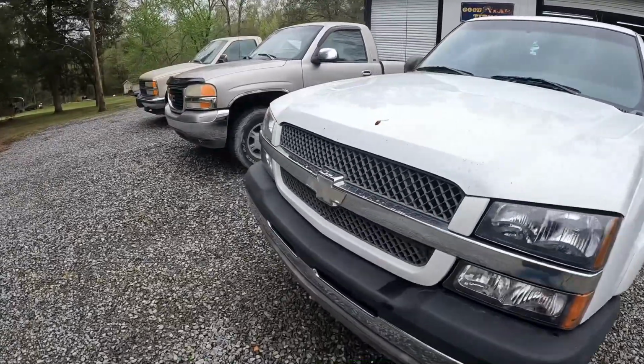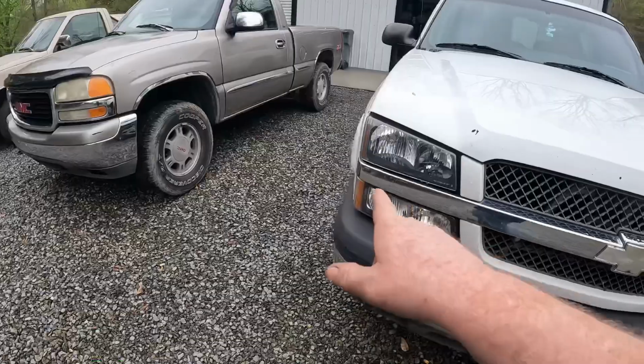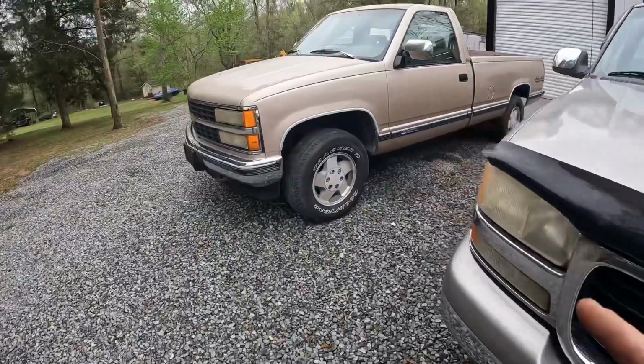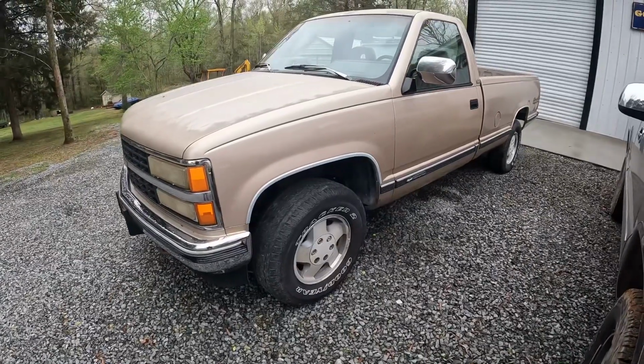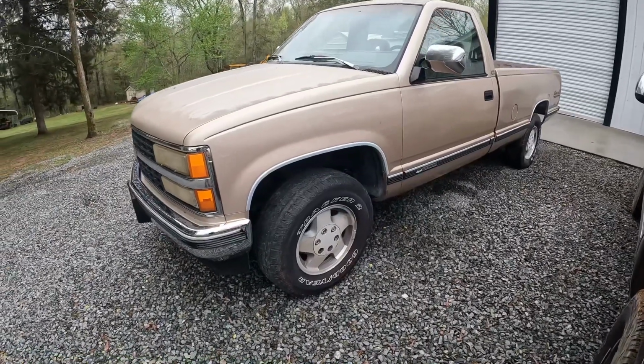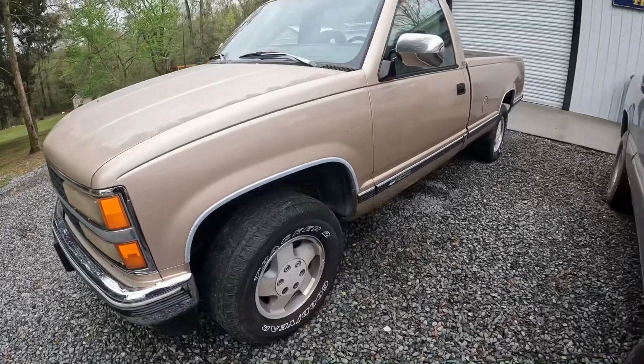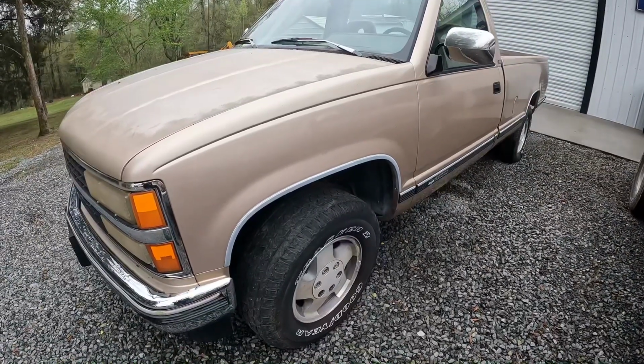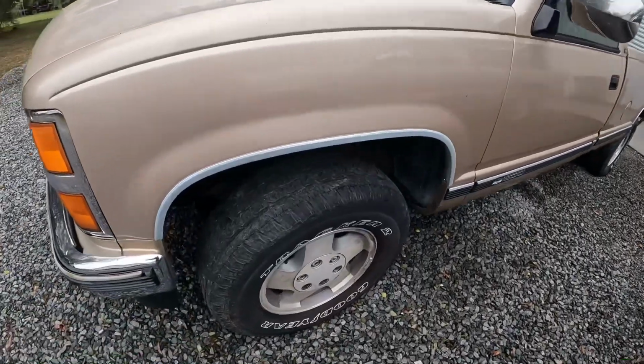I'll just show you some of my other projects. Of course, this is my 03, that's my 99. Here's my 93 that I bought. Found this truck on Marketplace. Pretty good buy on it. Super solid old truck. It's got just a little bit of rust in each cab corner. Nothing terrible. I probably won't even fool with that.